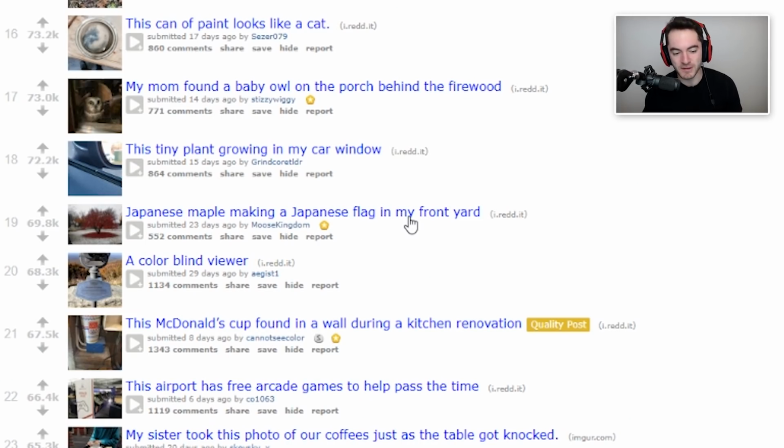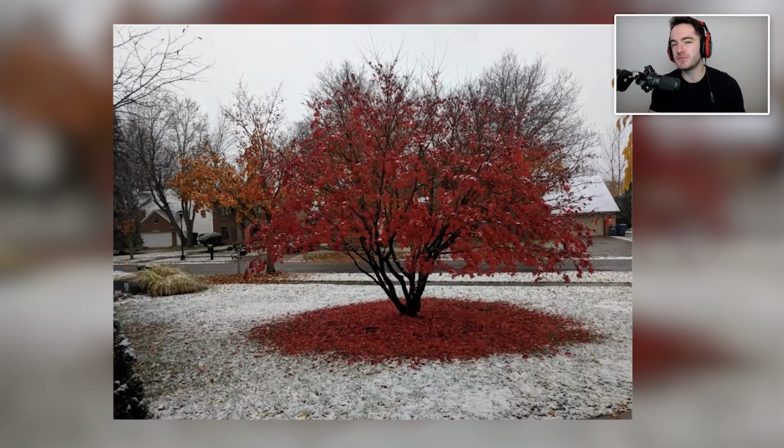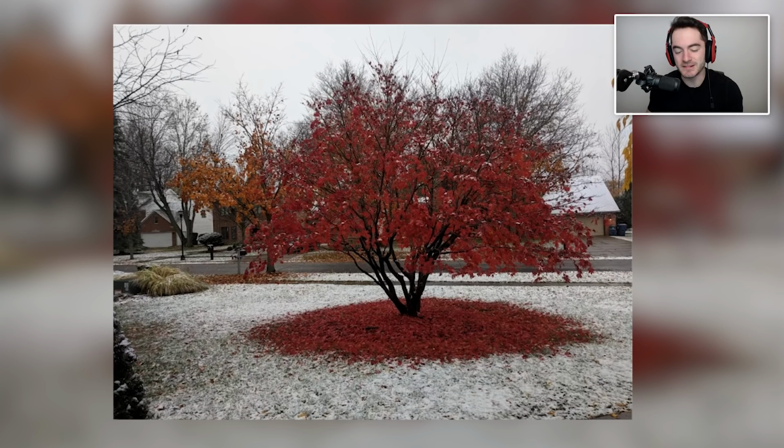We'll start off with number 19, Japanese maple, making a Japanese flag in my front yard. Did you just move in? Because that probably isn't the first time that this has happened. Maybe you just found the Mildly Interesting subreddit, though, and you're like, this is the perfect place for this to go. This is an interesting way you could do art, though, as a landscaper.